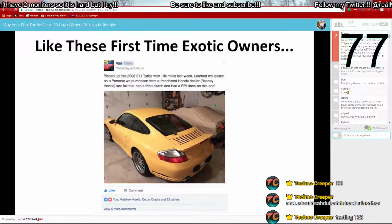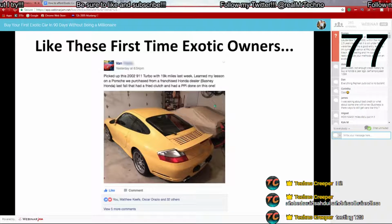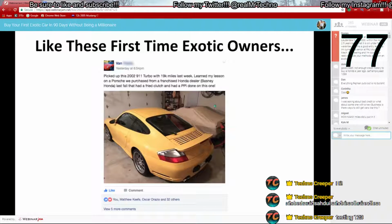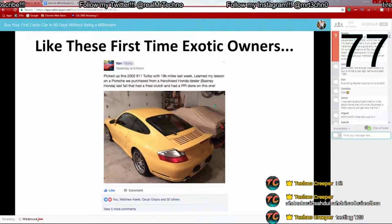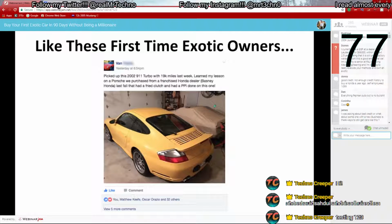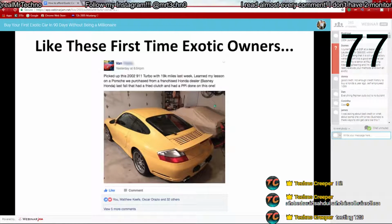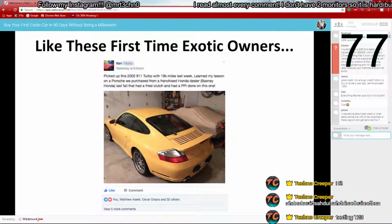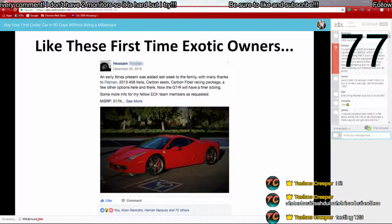Learned my lesson on a Porsche we purchased from a franchise Honda dealer last fall that had a fried clutch and had an actual PPI done on this one. So with my strategy, he ultimately learned not to lose money because he had made mistakes before. And so he got in his first turbo, and he did it in a way that he actually was able to guarantee his way out later without any additional costs.